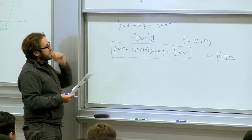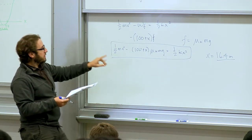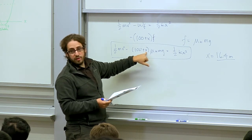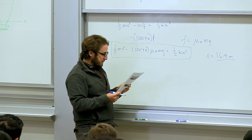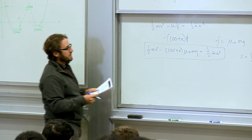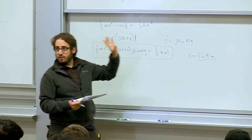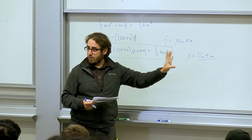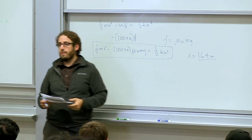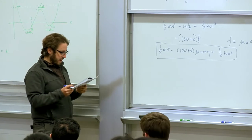Okay, so this is an energy problem, right? The only tricky part here was making sure you took into account the fact that there's additional friction after it hits the spring. Okay, next part of the problem, will the stone move again after it has been stopped by the spring? So it's using kinetic friction, and then it gets stopped. And now the question is, is the force of the spring strong enough to overcome the static friction once it has stopped? How do we figure that out?